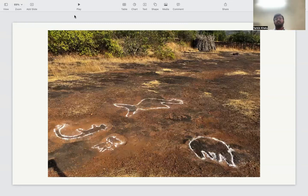This is a general view of how a petroglyph site looks. So we can see these kinds of petroglyphs on the lateritic surface. I've used natural ash to mark the outline of each engraving.